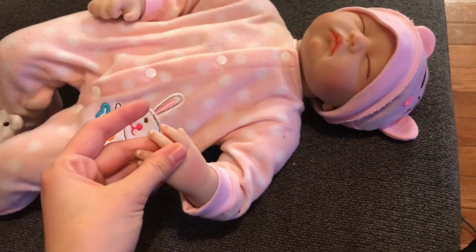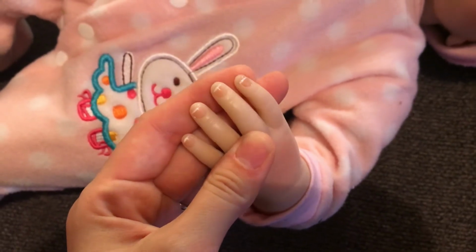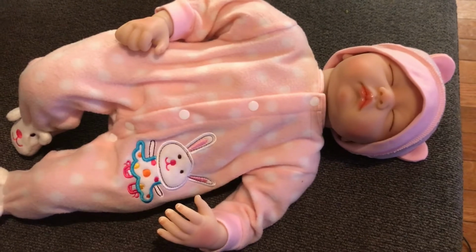So Bree is very into it. Look at her little nails. It even has a little white part on it. A lot of details with this baby. So Bree is a big fan of it.